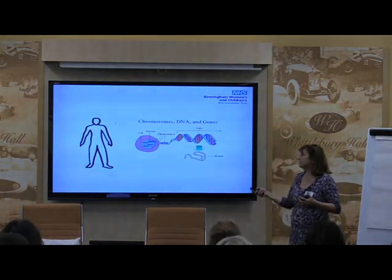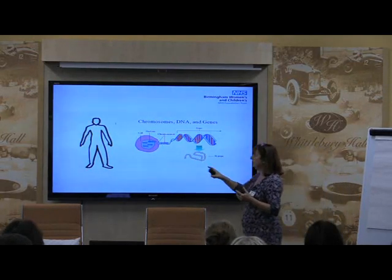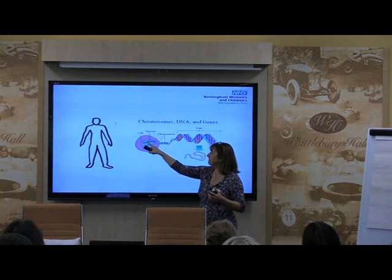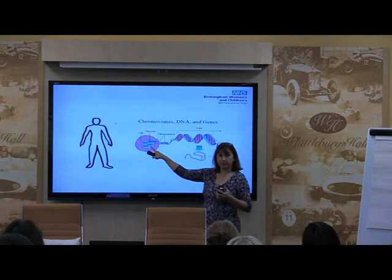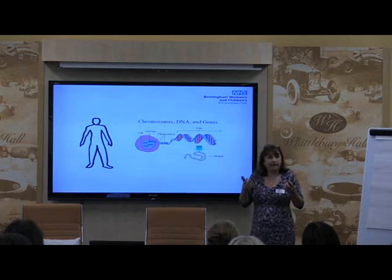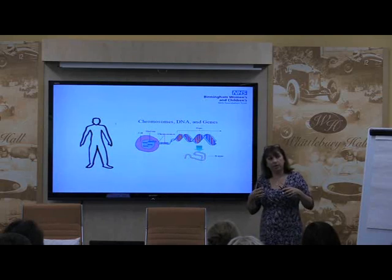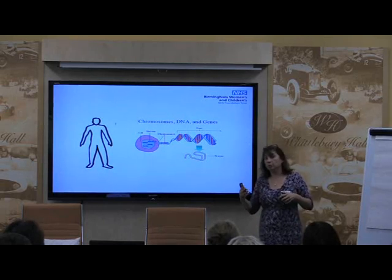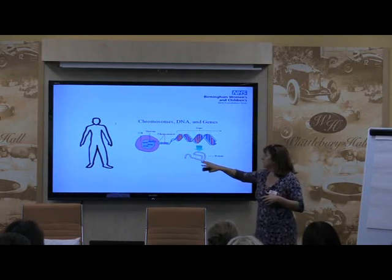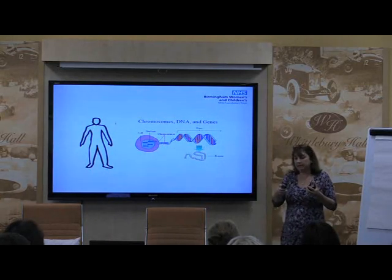Right, so trillions and trillions of cells. In every cell in the body. So this is one cell. In the middle of the cell are the chromosomes. And the chromosomes are just like filing cabinets for all the instructions that make us what we are. And those instructions are called genes. So I've just illustrated a gene, which is made up of DNA.